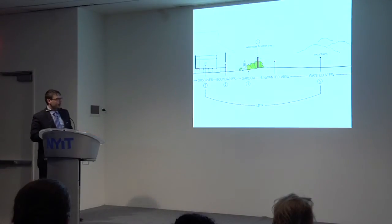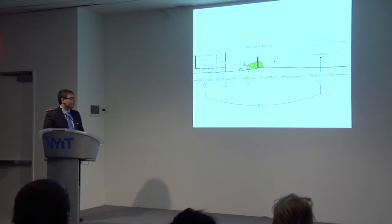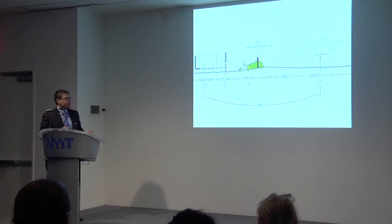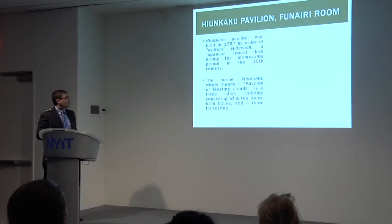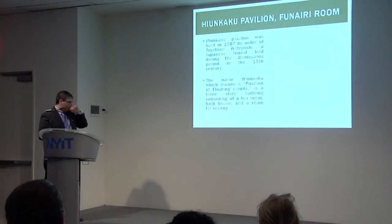Behind the wall, you have all the unwanted views. There could be other buildings, other houses. And last, you have the wanted view, a mountain somewhere in the distance. So once all these things are combined together, then you get the full scene of the space that is composed under one scene.